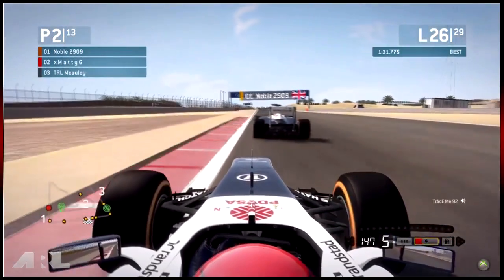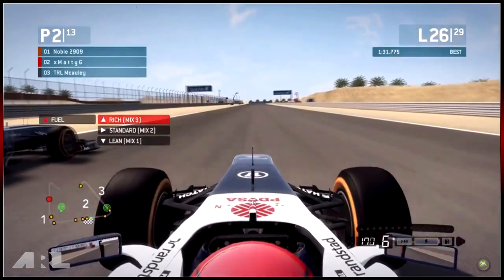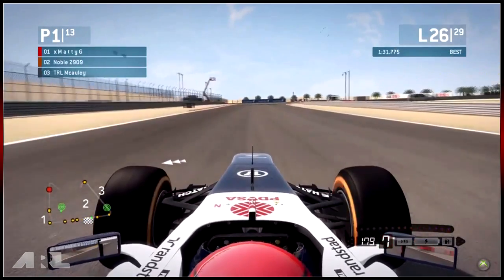He needs to get in front. He's put it up into rich fuel mixture now. This is for the lead. He's gone up the inside. Matty now takes the lead on lap 26.